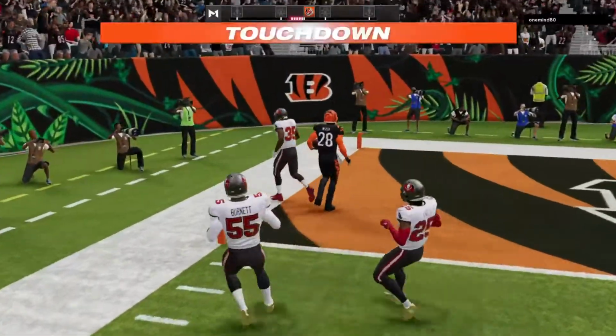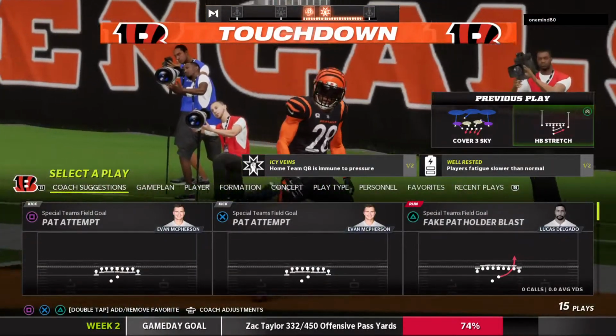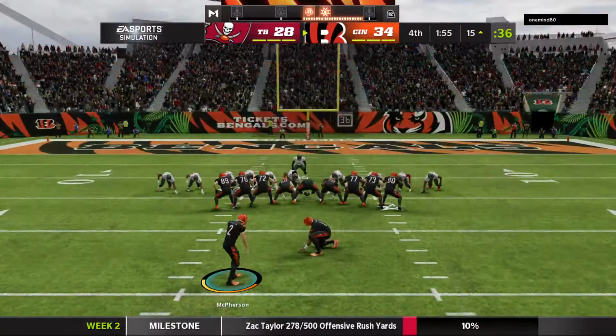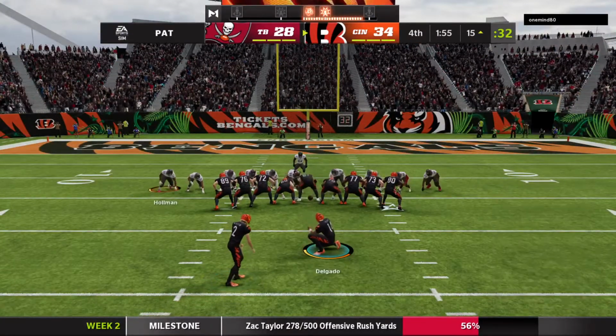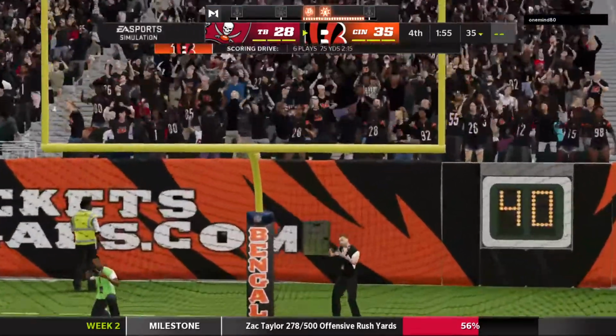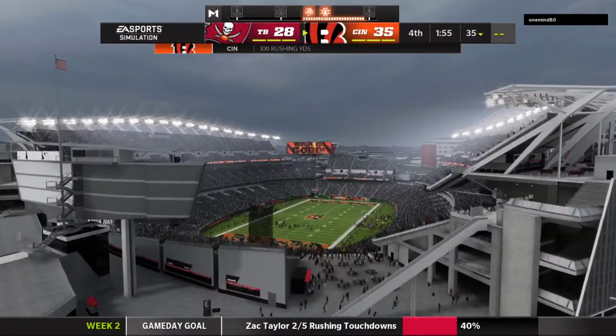And he will take it on in for a Bengals touchdown. Joe Mixon, 29 yards. And the Bengals answer back with a touchdown of their own to break our tie and take the lead here in the 4th. Important extra point up and through, and they will take a 7-point lead.